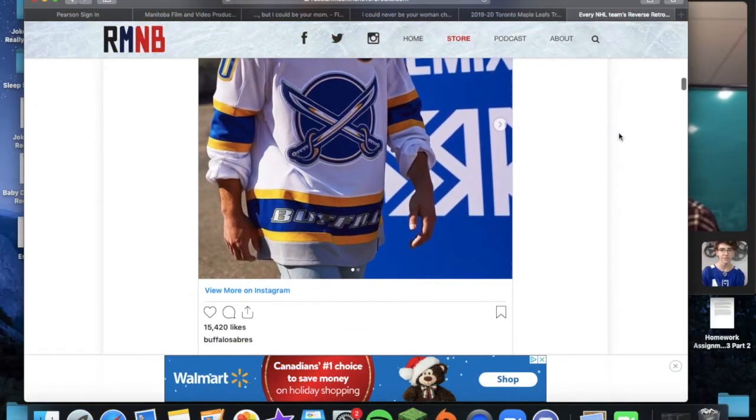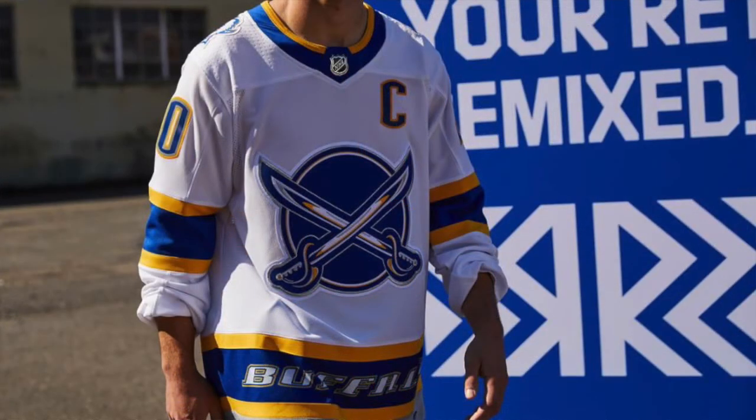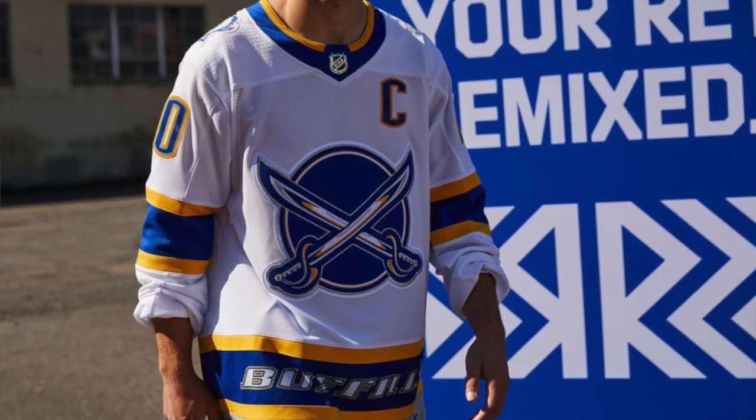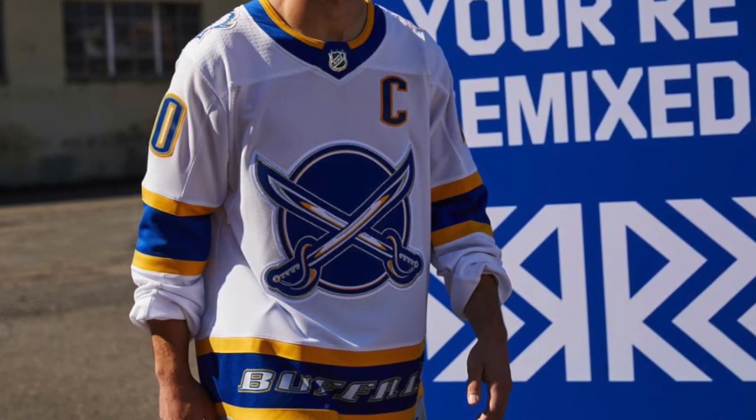Next up we've got the Buffalo Sabres jersey. What are your guys' thoughts on this one? I think it's okay, somewhere in the middle of the pack. I'm not crazy about it, but it's not terrible. The logo's interesting, I guess.